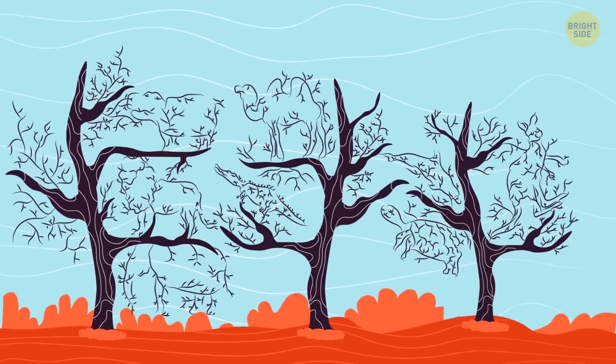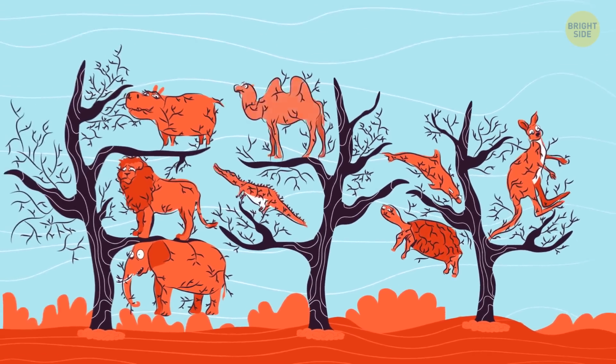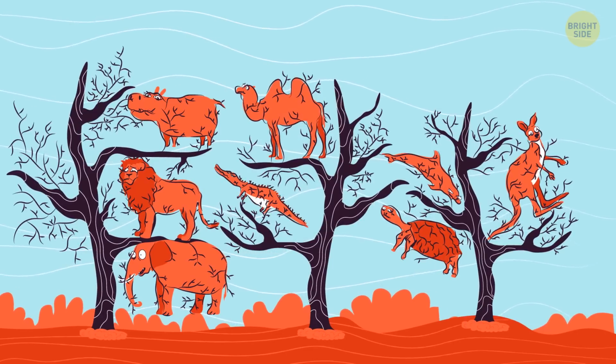How many animals do you see here? There are 8 of them hiding between the lines. If you saw 5 or more, you have the eye of an eagle.